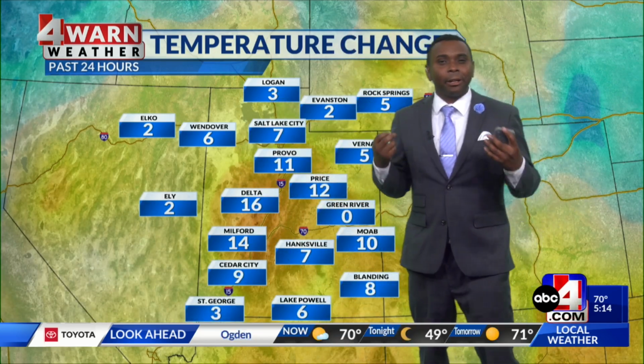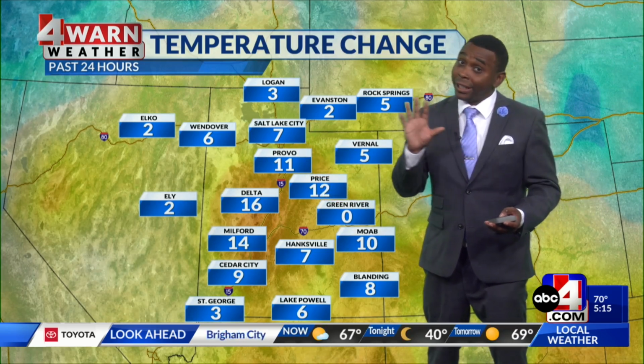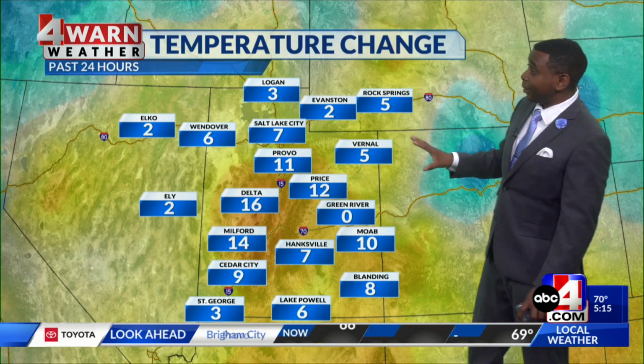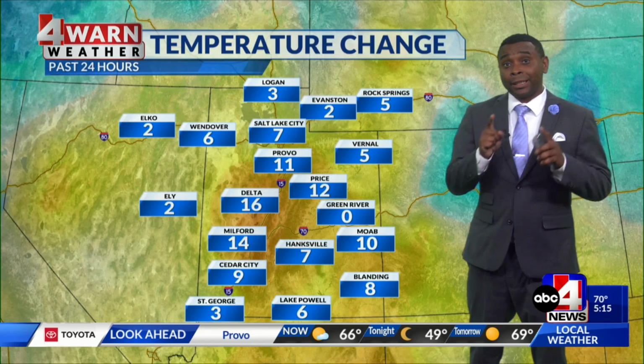The next day, we warm it back up, and we start to get rid of that snow. This is the type of snow, of course, that takes care of itself. It melts by itself. You don't have to be out there shoveling and doing all that hard work. But for us today, we're seeing a warming trend, and it's a pretty big warming trend out there. Temperatures are about 5 to 15, up to 20 degrees warmer than this time yesterday.